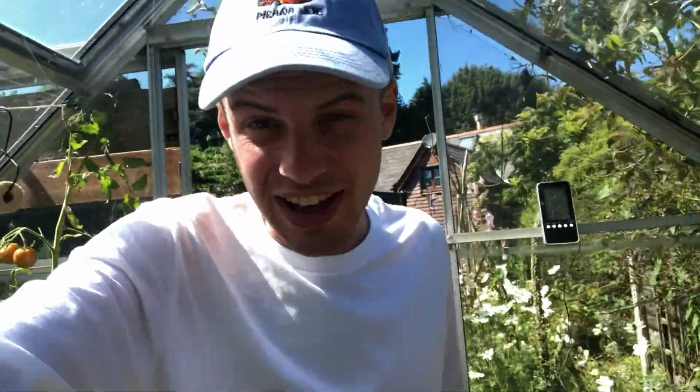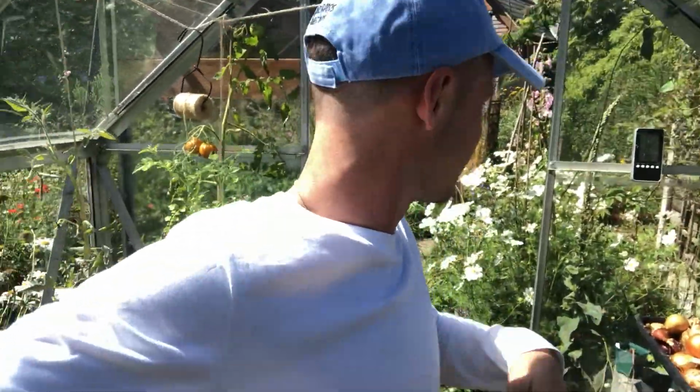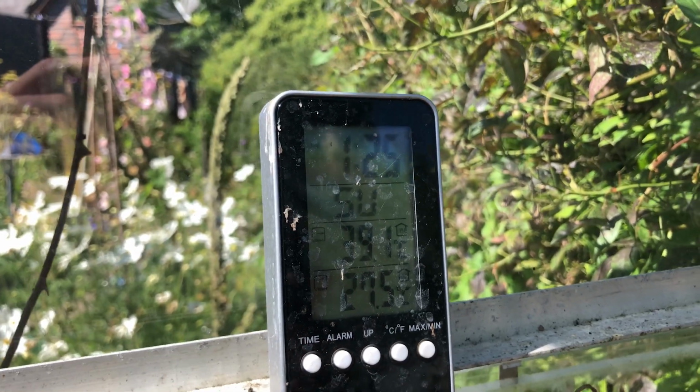It is a rare and beautiful day here on the Isle of Wight. It's been rainy for about a month now, and it really feels like August today, which is a welcome surprise. In fact, the temperature on the greenhouse thermometer says that it's 39 degrees in here today, so maybe I need to get some of these windows open.